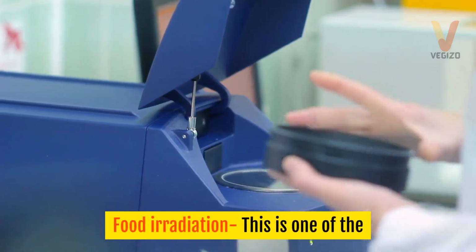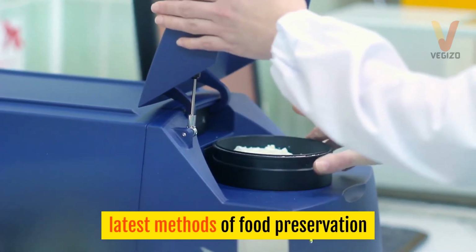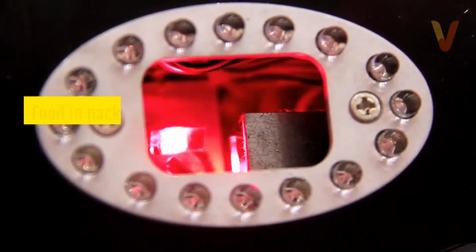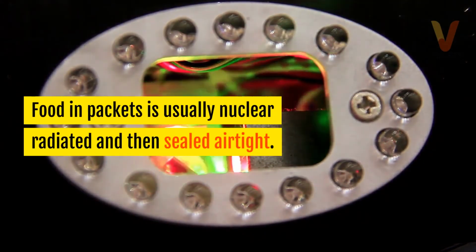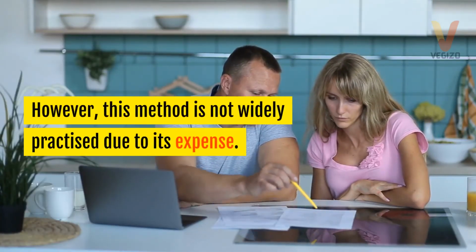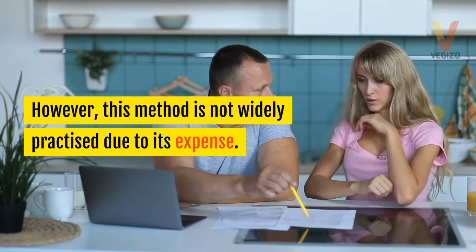Food irradiation. This is one of the latest methods of food preservation and it uses gamma radiation to kill bacteria. Food in packets is usually nuclear radiated and then sealed airtight. However, this method is not widely practiced due to its expense.